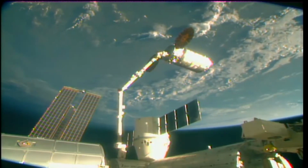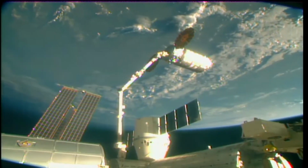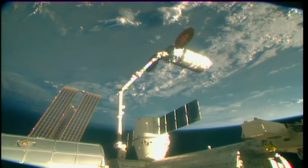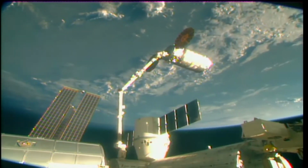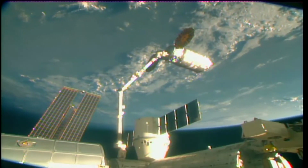Cygnus, not the only vehicle aboard. You can see just there in this view the SpaceX Dragon on its 15th cargo resupply mission, currently docked to the Harmony module at the forward end of the space station, also on the Earth-facing port. Just under a week ago, a Progress vehicle carrying more supplies to the station arrived just about 6 days ago.